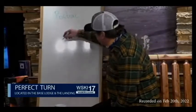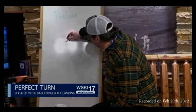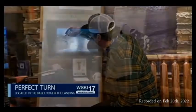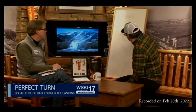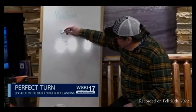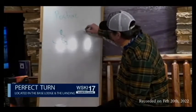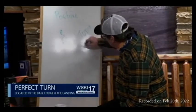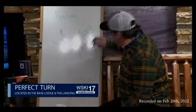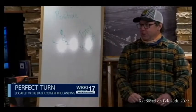So posture, here's your skis. Ski boot, I'm not a very good artist. Ankle, knee, back, head. So what you want to try to do is get your knees and your nose and your toes all lined up in a good posture. And they call that Tony knows. Toes, knees, nose, all lined up. That's a good posture. So we kind of use that with our kids. Hey, Tony knows. And they're like, oh, get in a good position. Oh, that's great. So it's a cool thing to think.